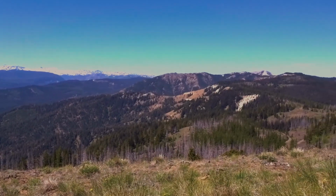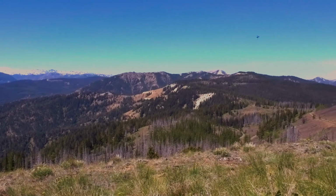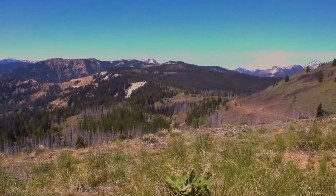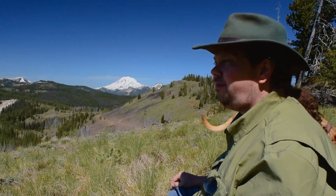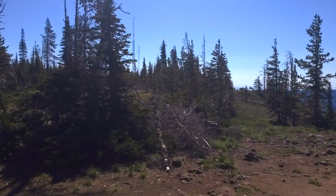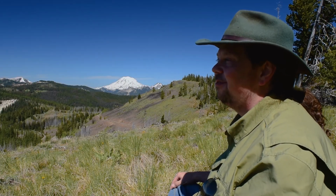Over that ridge that way, and we can't see it from here, would be Mount St. Helens. There's a long forest road that snakes up the mountain up here to Bethel Ridge. Up at the top, there's a few radio towers. Yeah, this would be a good place to sight some radio towers. We're up high, that's for sure.